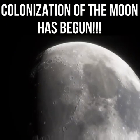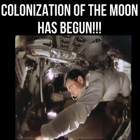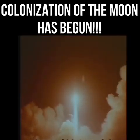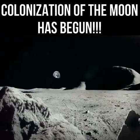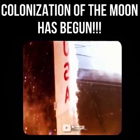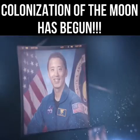Humans have successfully landed on the lunar surface 6 times using technology from the 1960s. The last crewed mission to the moon was Apollo 17 in 1972, and we've not been back in over 50 years. But a big new discovery is about to change everything as humans prepare to go back to the moon. The Artemis program is a US government-funded spaceflight program that will land the first woman and the next man on the moon by the year 2024.